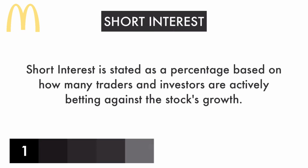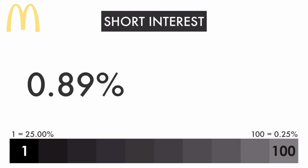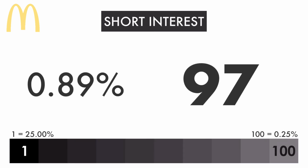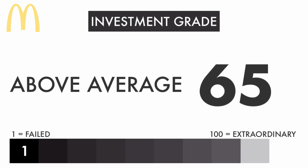Let's then look at short interest. Short interest is stated as a percentage based on how many traders and investors are actively betting against a stock's growth. McDonald's has a short interest of 0.89%, giving it a grade of 97. Together, these metrics give us an investment grade of 65.